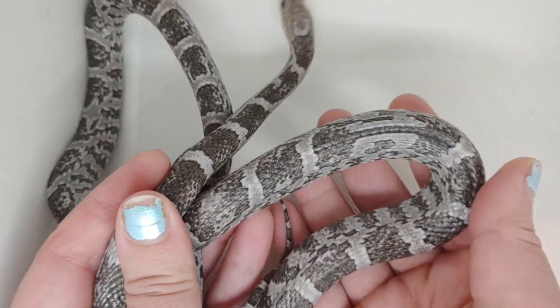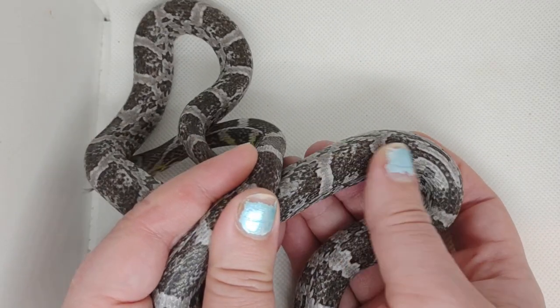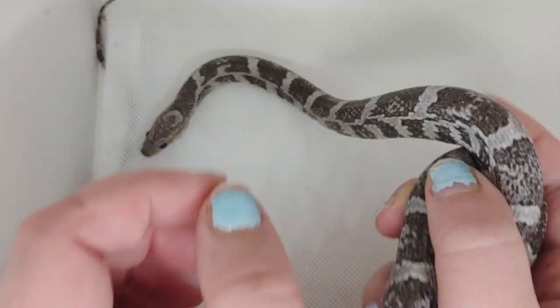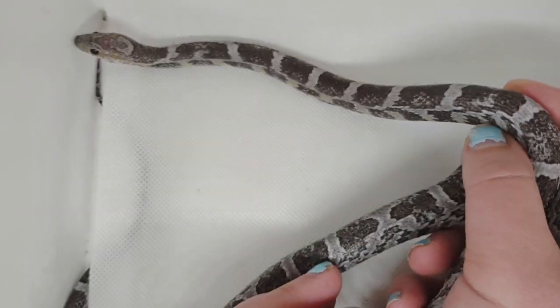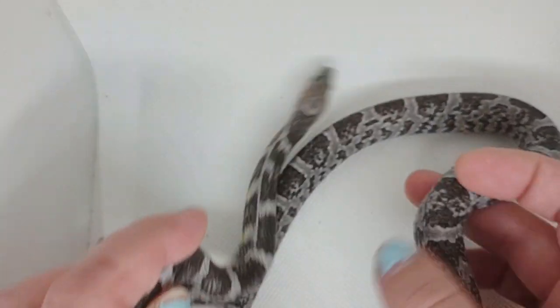And it's also very strange. Her scales are so much more almost rubbery feeling. Like, I don't know, it's almost like milk snake feeling, but not. I don't know how to describe it. Sorry, my camera is not wanting to focus.